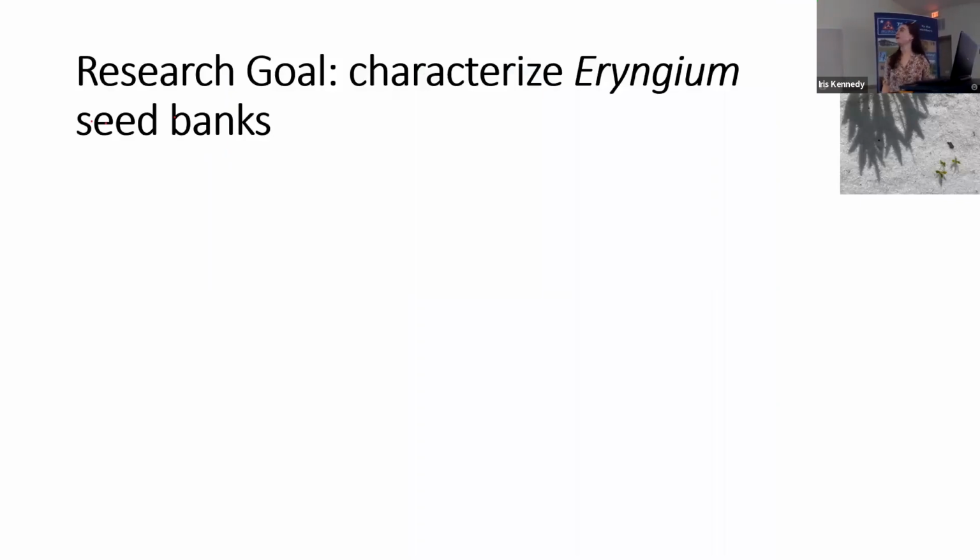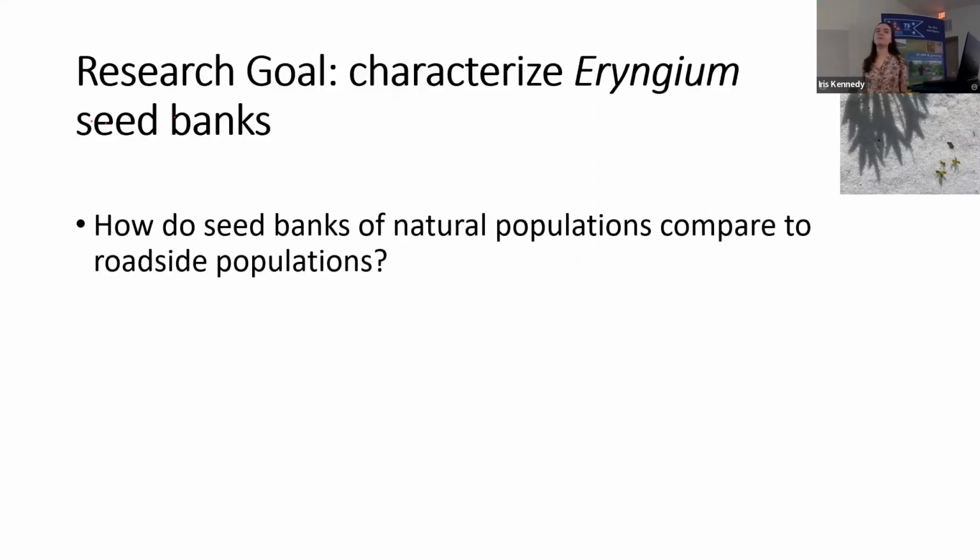So the goal of my project was broadly just to characterize these Eryngium seed banks. The overarching question is, how are these natural populations comparing to the roadside populations? So the Eryngium growing in the rosemary bulb, what do those seed banks look like when you compare it to the potential seed banks in the road?